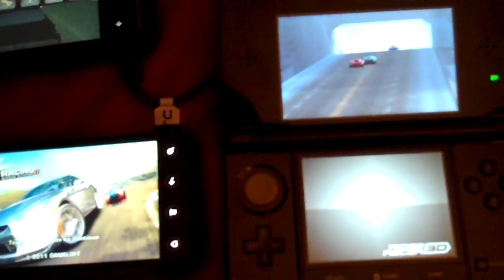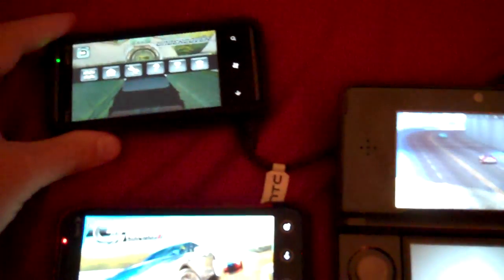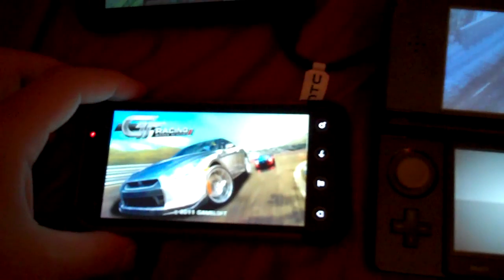And the reason I decided to do this is because these are two of the main stereoscopic 3D devices out there, and as an honorable mention, I have my old Windows mobile phone. This is running Android 2.2.